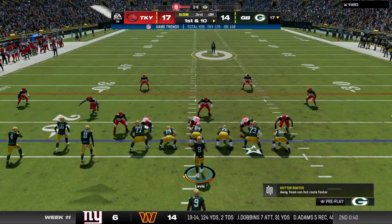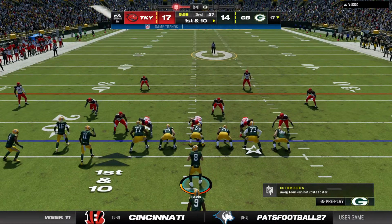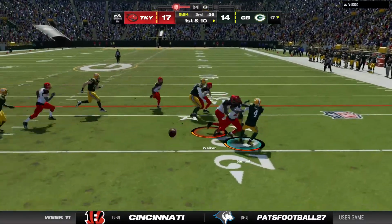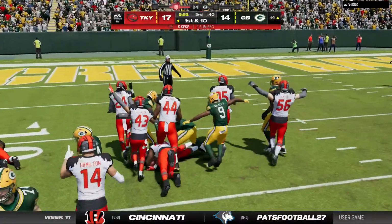About set to get this drive started. The Green Bay offense at the line. Well, Charles, in that first half, we saw a fair amount of offense on both sides of the football, and now the team trailing here will start with it. And hit behind the line. He lost the football. It's loose. It's going the other way.